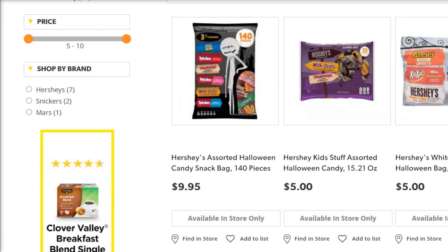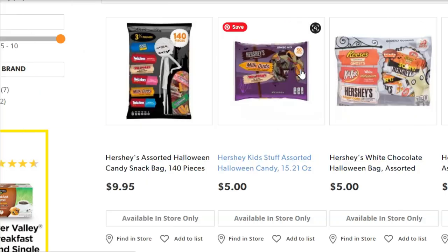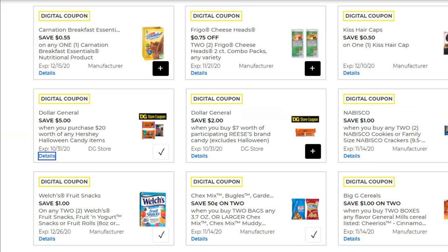I'm probably going to do this deal this weekend. So this is the Hershey's Halloween bags. You can see they've got like ghosts and stuff on them. You could get these more expensive ones, but for our purposes for this deal, we're just looking at the $5 bags. So that's kind of a little visual on what they look like there, because we're going to be using this $5 off when you spend 20 on Hershey's Halloween candy items. And you can see some of the bags included there.